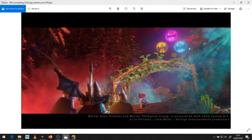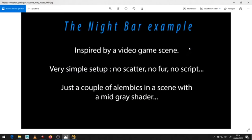And this is why I think it is so interesting: how far can we push shot lighting, and how much creative freedom can we have on a shot basis? So I thought it was really interesting to compare all these studios and how they work between master and shot lighting. So the example I'm going to show you.